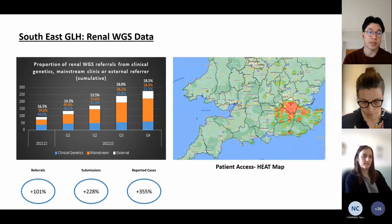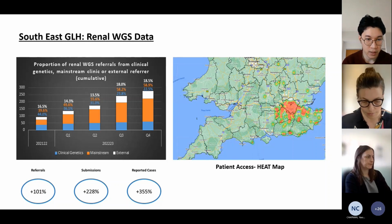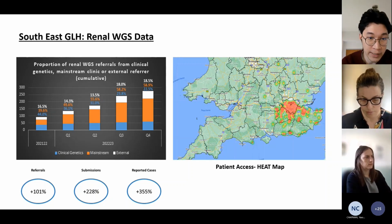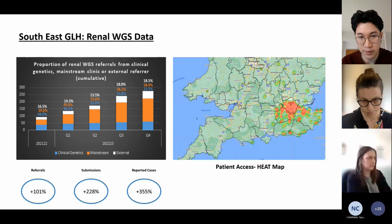This is just a quick screenshot of the renal WGS data that we have in Southeast. Over the past year, we have had over 100% more referrals and submissions of cases through the GLH, and we have tripled the reported cases. We're constantly trying to improve on this in terms of capturing data, not just whole genome sequence, since there are only two indications at the moment for the directory. As you can see in the orange, mainstreaming clinics such as ours are currently expanding and we're quite excited about that. We're hoping to improve on this as well, not just regionally, but nationally, along with other alliances around the country.